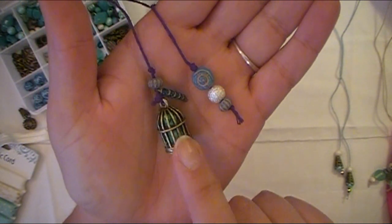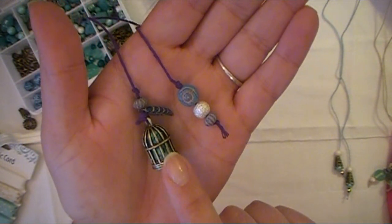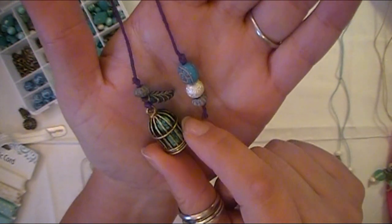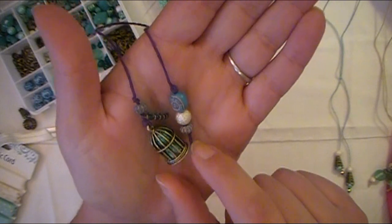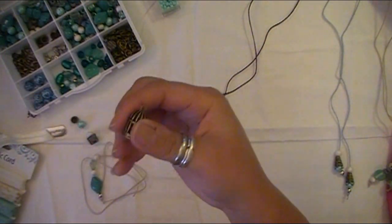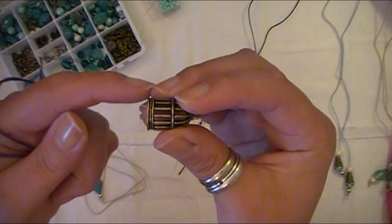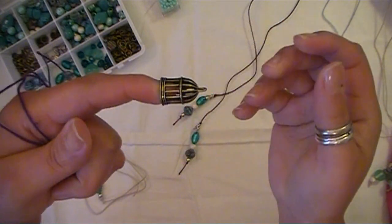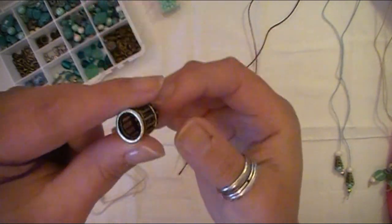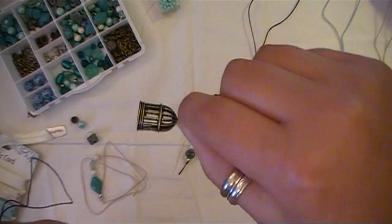This is a really cute birdcage charm that I purchased from Hopscotch Crafts on Etsy, I believe. And I love this little feather. It's just kind of playing off the birdcage and the feather. I thought that was cute. And then I put some seed beads inside here because this is how the bird charm comes. It does not have a base in it, like I can stick my finger on it, and as you can see, it's see-through. There's nothing in there. It's empty. You can see it's empty, right?